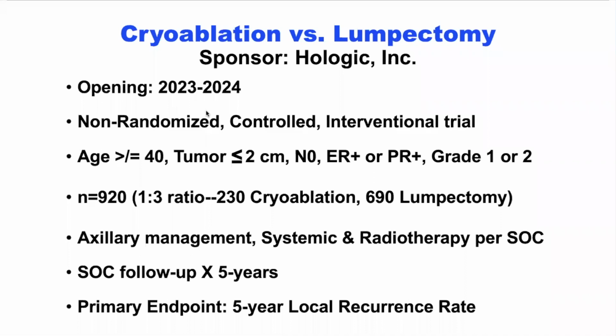The study will be open to women age 40 and older, tumors 2 centimeters or smaller, node negative, hormone receptor positive, grade 1 or 2. They'll have standard of care axillary management, standard of care systemic therapy, and standard of care use of radiotherapy. Patients will be followed for 5 years, and the goal is to look at the local recurrence rate at the end of the 5-year period.